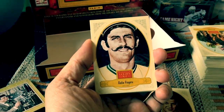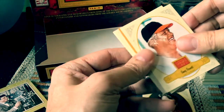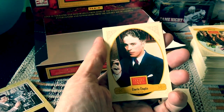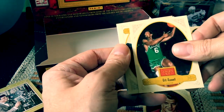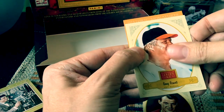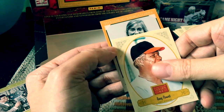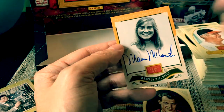As I said, not much baseball in here. So let's take a look at the last one. There's Boog Powell. Here, put this aside. Charlie Chaplin. It would be nice to get a Charlie Chaplin. Bill Russell. And let's see, so we have a historic signature. Let's see what the signature is. Is that the Brady Bunch girl? Wow, how cool is that? Her auto.